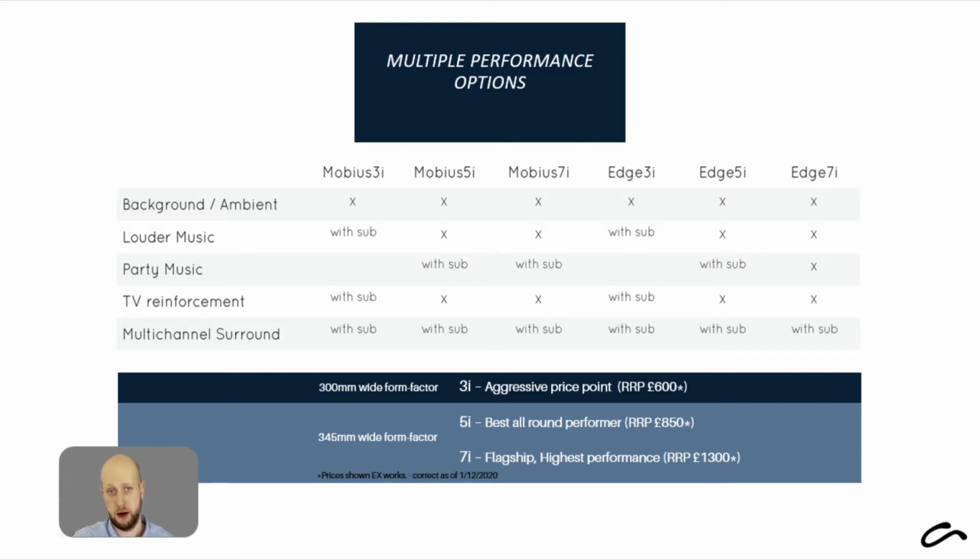Whereas the 5i and 7i models are 345 wide, and those are suitable for applications in all spaces, generating high quality sound at higher sound pressure levels. The 7i is especially suitable for when loud party music or loud cinema reproduction is required.